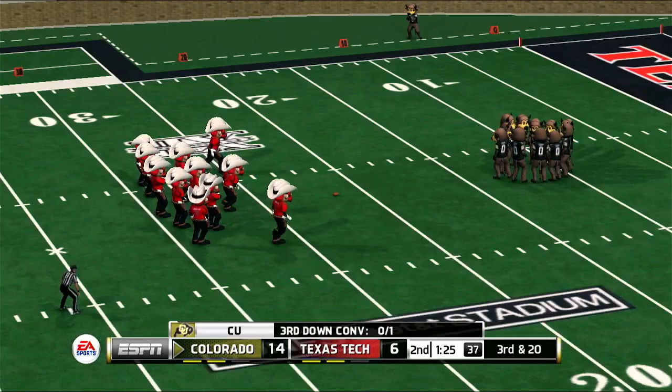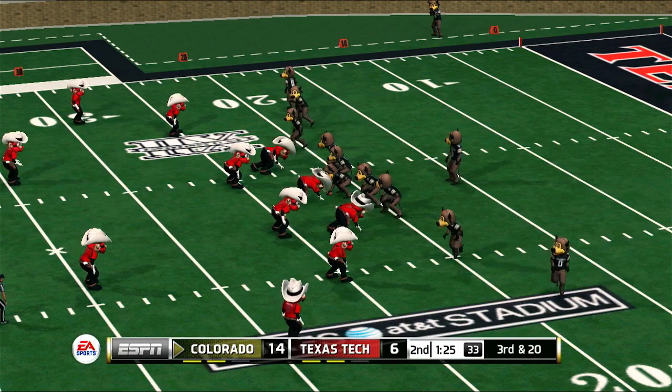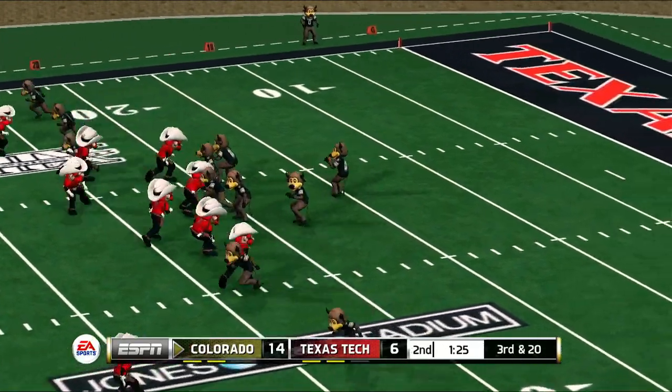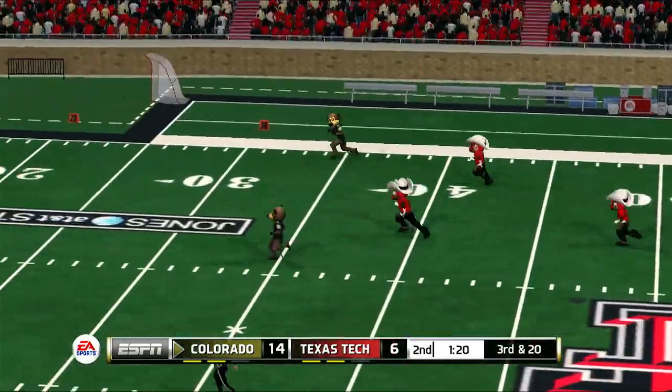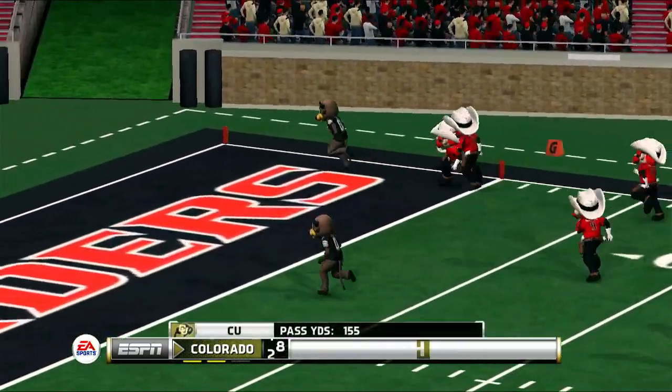Quarterback picked up a yard at best there on the scramble. It's third and long. Ball on the 21-yard line. Five wide. He airs it out. Sideline. He got it. Touchdown, Buffaloes.